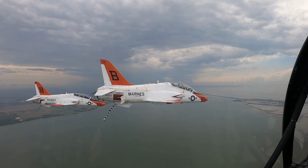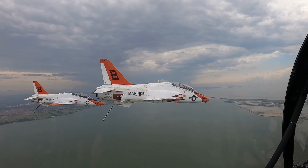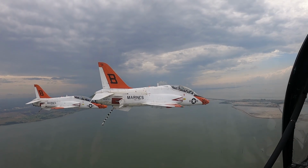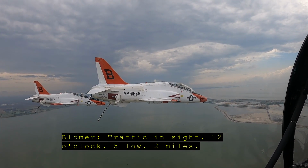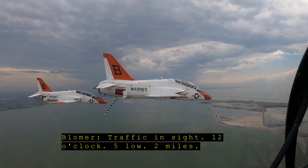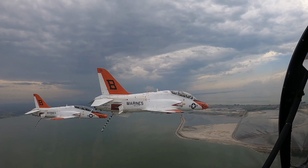All right, so we've pushed from the initial point. Our speed brakes are out, our hooks are down, our throttles are up, and we're trying to be as loud as we can possibly be in these little Goshawks. Traffic inside 12 o'clock, 5 low, 2 miles. And Clover's doing his best to go around that traffic in order to make this flyover work.